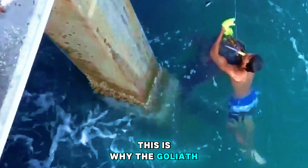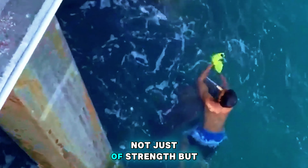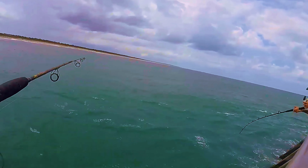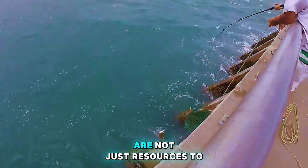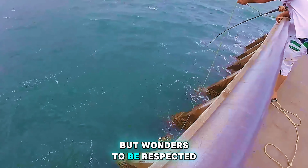Perhaps this is why the Goliath grouper has become symbolic not just of strength, but of resilience. It represents what can happen when humans recognize their impact and choose a path of stewardship instead of exploitation. These fish remind us that the ocean's giants are not just resources to be consumed, but wonders to be respected.